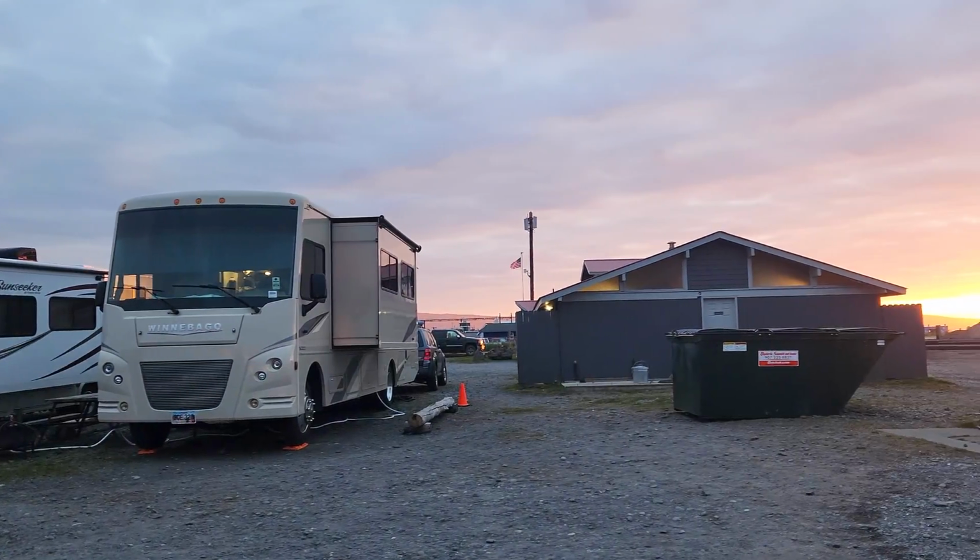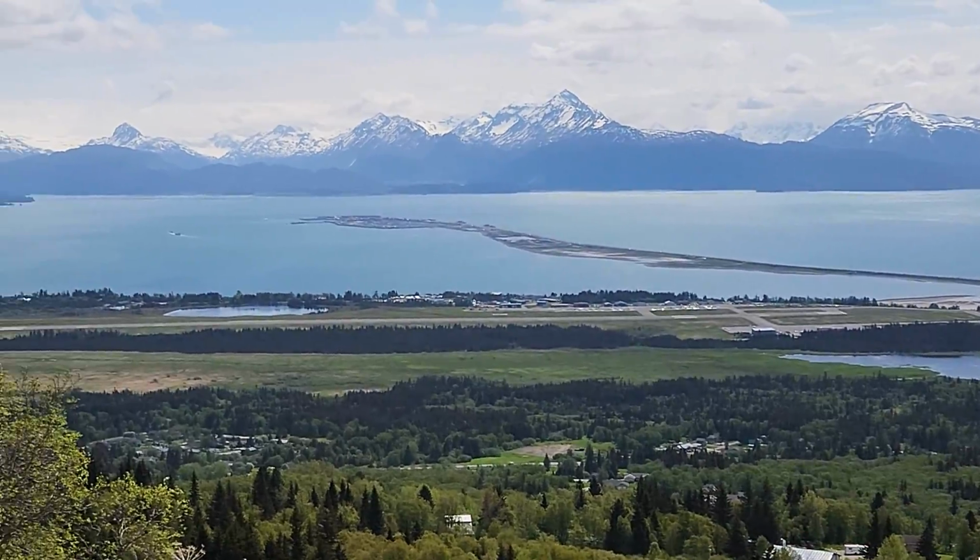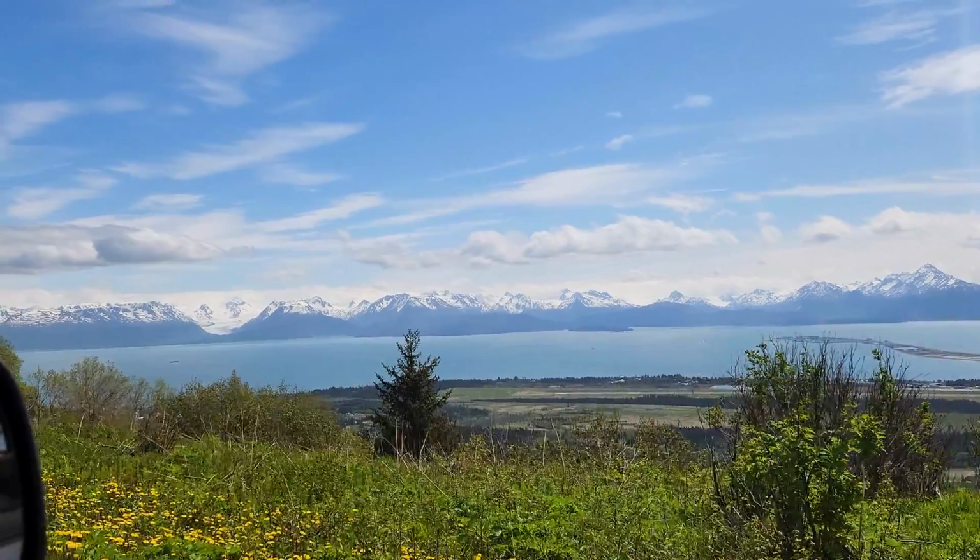A quick 15-minute drive outside of town is the Viewpoint Skyline Drive, where you can get an aerial view of the Spit.